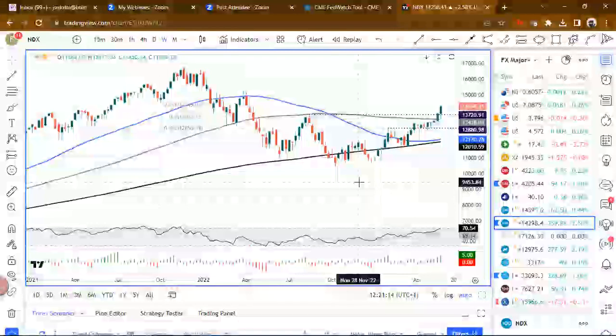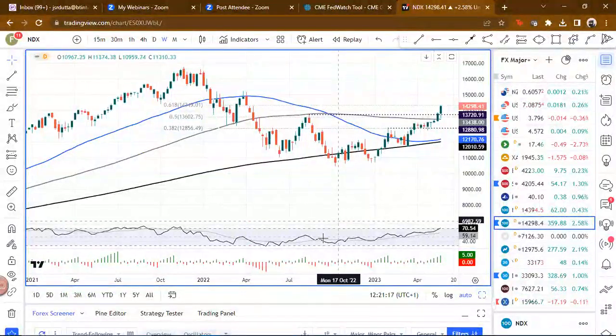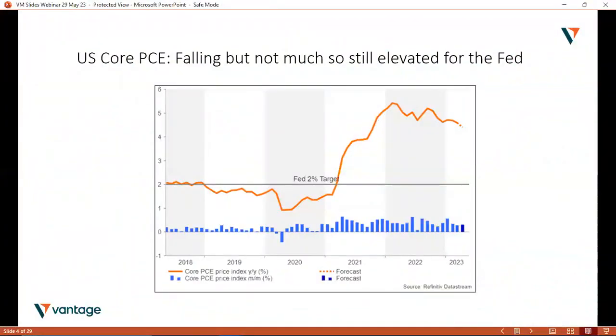Okay, we'll do a quick recap of last week's main events. Let me pull up a quick graph chart here. Last week's main events: US core PCE data, that's the Fed's favored inflation gauge. The core PCE deflator came in at 0.4% and 4.7%, higher than the expected 0.3% and 4.6%. You can see that here then falling, as I've said, but still elevated for the Fed.